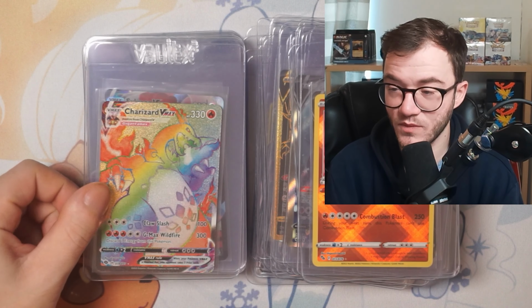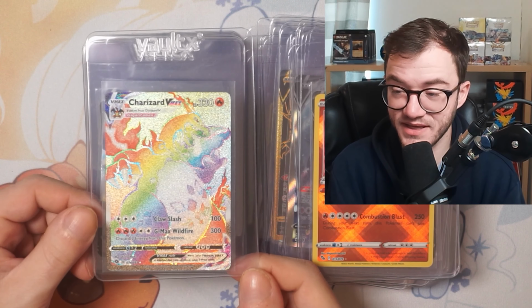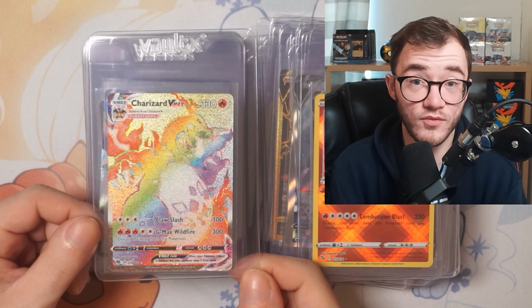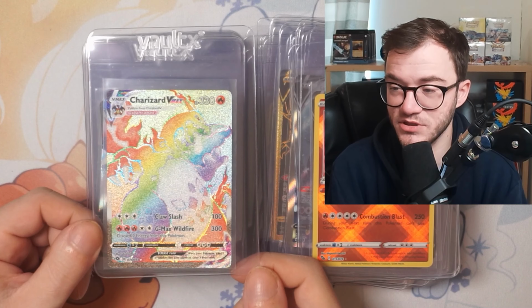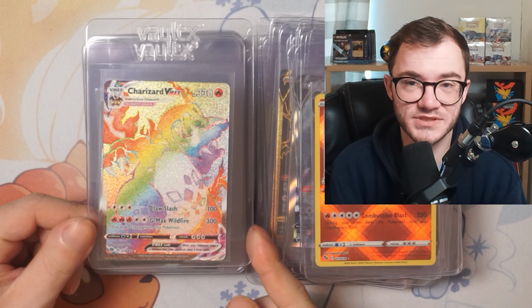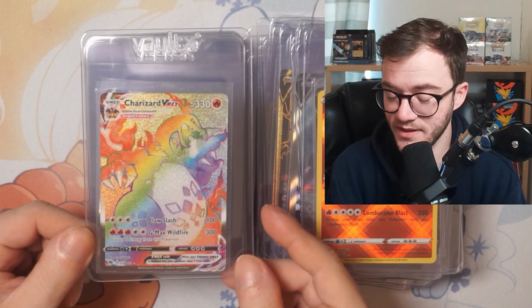Speaking of Charizards, we have the Rainbow Charizard VMAX from Champion's Path. I've only ever opened up 1 ETB of Champion's Path, and we pulled it live on stream. It was absolutely incredible, and I'm really happy to have this in my collection. Hope this comes back as a 10. That'd be absolutely amazing if it comes back as a 10. So yeah, Charizard right there.